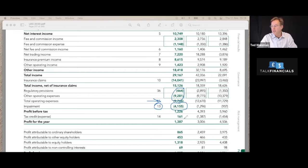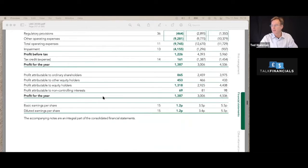So there's the profit for the year, 1.3 billion, down from the previous year, 3 billion, down from the year before that, 4.5 billion. So you would be forgiven for thinking, you know what, I don't want to be investing in these guys because it's just going down and down and down. And maybe they have recovered from the losses of the global financial crisis, 2007-8, when they swallowed up HBOS and nearly went bust themselves and had to be bailed out by the taxpayer. Or you might be sitting there thinking, actually, this is the nadir, this is the bottom, and things are only going to get better from here. We're going to look at their share price a little bit later on. Before we do, let's look at their balance sheet.